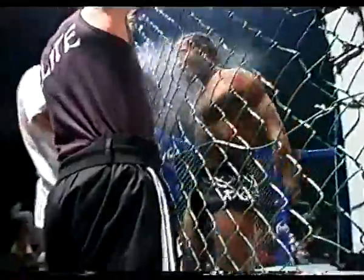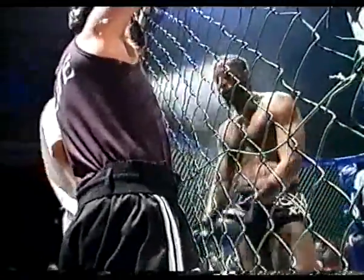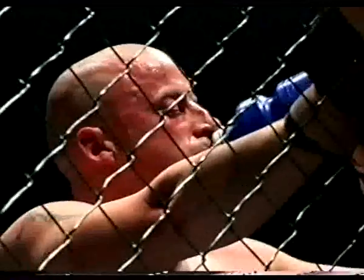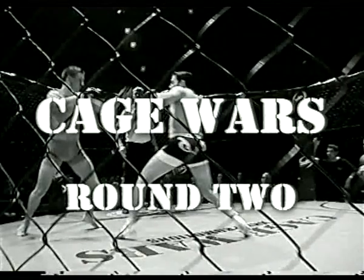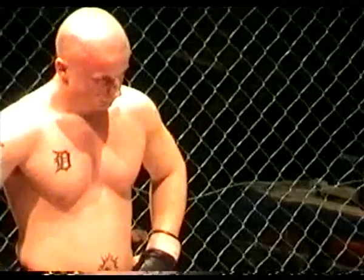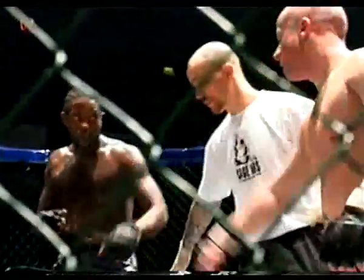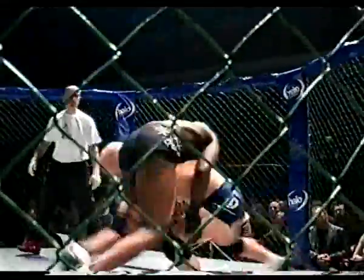So a cracking start then from these two lads. Just to remind you, we've got Chris Cummins from South London in action from the elite fighting system against Dave Jones from Dublin. Round 2. But really, Chris Cummins has got it all to do, because I think that was a big round for Dave Jones, and he dominated from the ground there.